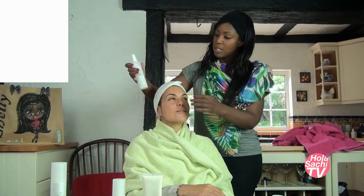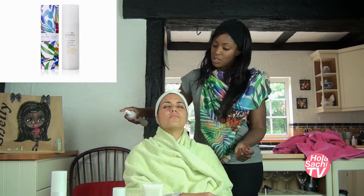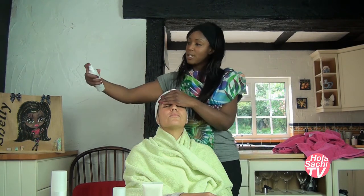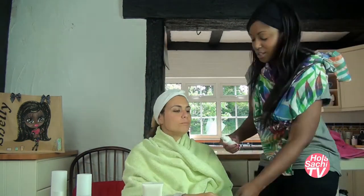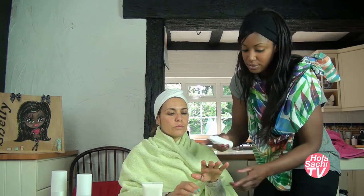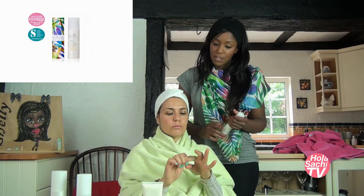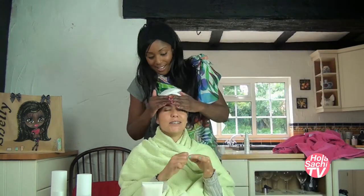Okay, so I'm going to put just a spritz so you can smell. The vitamin toner. So we're putting back all the vitamins and antioxidants back into the skin. I'm just going to put my hand across your face. So we've got 20 antioxidants going back into your skin with this product. Ooh. So you can smell it as well. Oh, it's so nice. You can really eat this product.